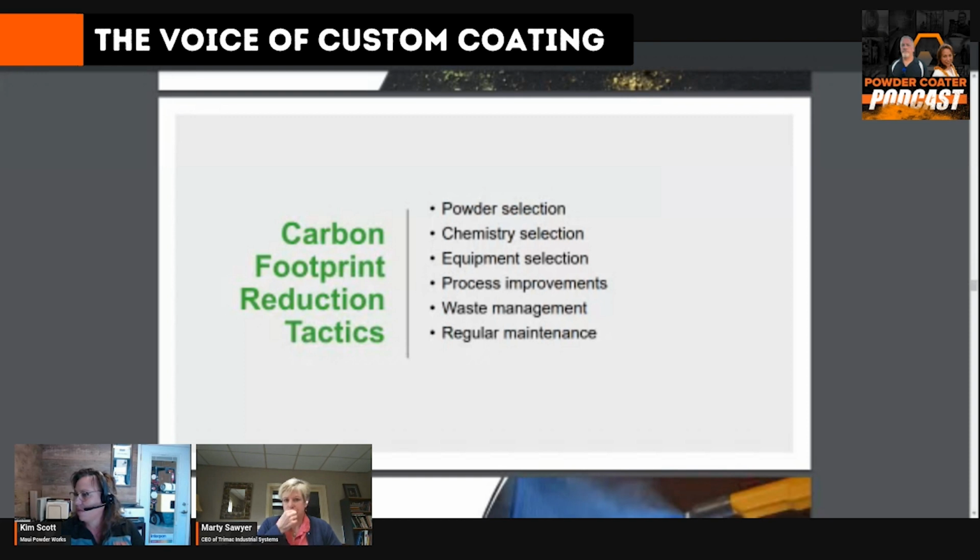And then the next one, chemistry selection, obviously. It's more of the washer, the pre-treatment stuff. Equipment selection, obviously, could be gas ovens or electric ovens or infrared, UV, that sort of stuff. Process improvements: for us, as an example, we're now switching to an E-strip tank. So instead of using that chemical B17, we're using their E-Chem setup. That's our way of trying to move forward there.